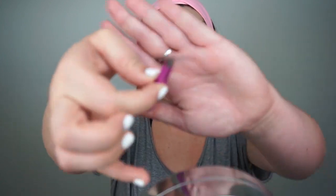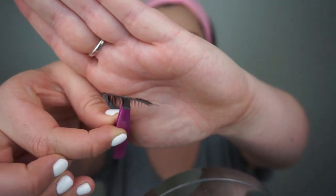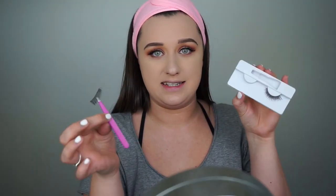Alright, so I just trimmed them up a little bit so that they would fit my eye, and I added the glue to them, and I can go ahead and tell you guys I'm going to hate these lashes if I can even get it on. It's literally like straight as a board. It doesn't keep that curved form like it does in the package, and whenever you take it off, it literally is like straight as a board. So it's gonna be a little difficult to apply, but I'm still gonna try anyways.